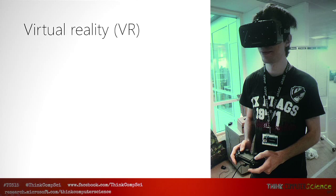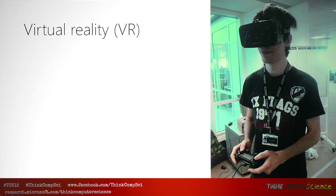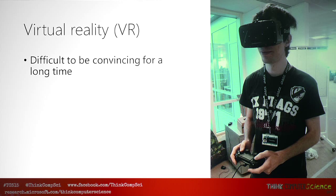So here's me wearing a bit of a headset for virtual reality. And the way that this works is it tries to convince you that you're somewhere else, that you're doing something that you're not. And that's quite a difficult challenge. It's very difficult to be convincing for a very long time because your brain is quite smart about these things. It knows what reality is like. You've been living it for quite a while. So when you come to show it something that isn't reality, it gets a bit confused. And it can even make you feel a little bit ill when you try and use it.